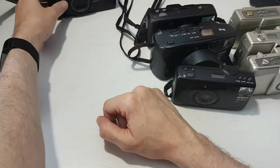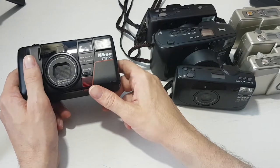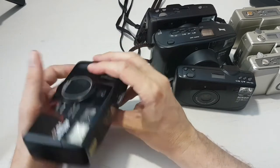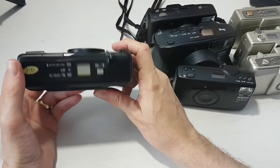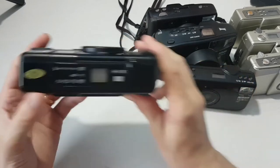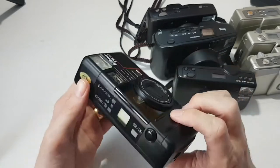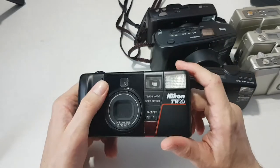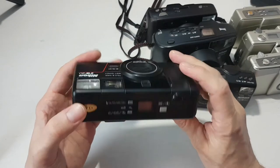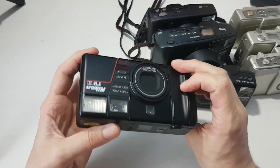Okay, and then we get on to the Nikon TW2D. So apparently when this camera came out, they marketed it as being the thinnest compact pocket camera that had ever been made by anybody. I'm not sure if that was true, but apparently that's how they marketed it. It doesn't seem that much thinner than any of the other ones, but maybe just a fraction. It's quite a nice camera.